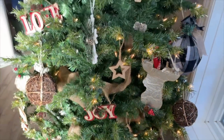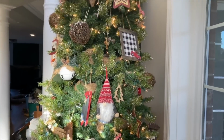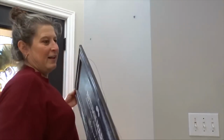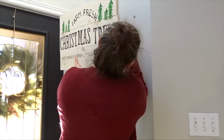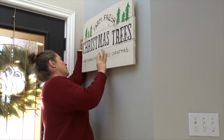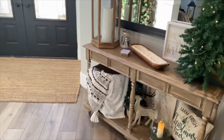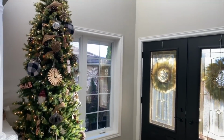Lots of decorations on this tree are also DIYs that I DIYed over on my DIY channel. And I had forgotten that I had wanted to fix this sign, so right now I am putting it up, but I will make the sign over. I still want it to be Farm Fresh Christmas Trees, but this one is a little bit lopsided, so I will fix that up. So here is my entryway, and I am super pleased how it turned out.